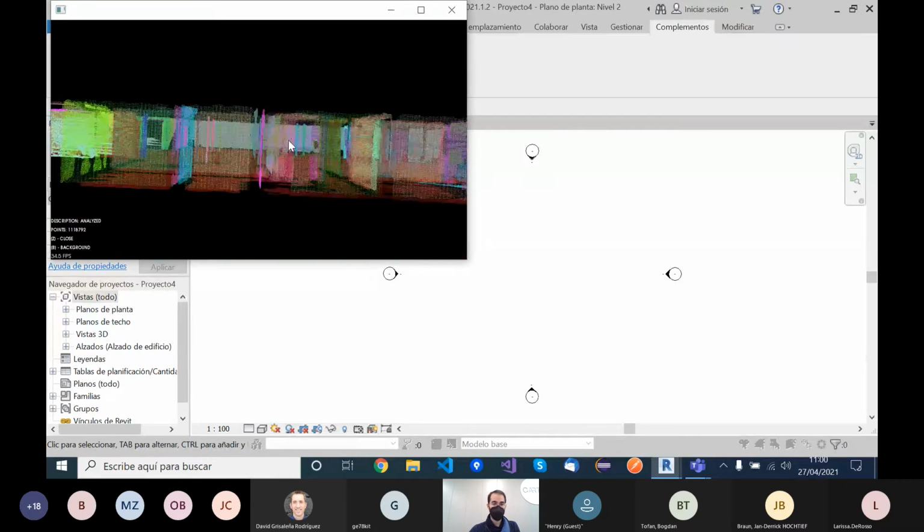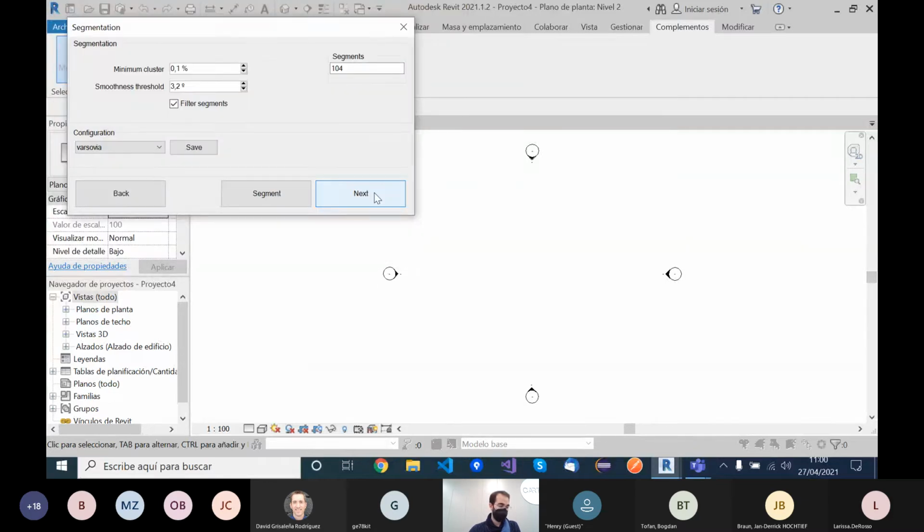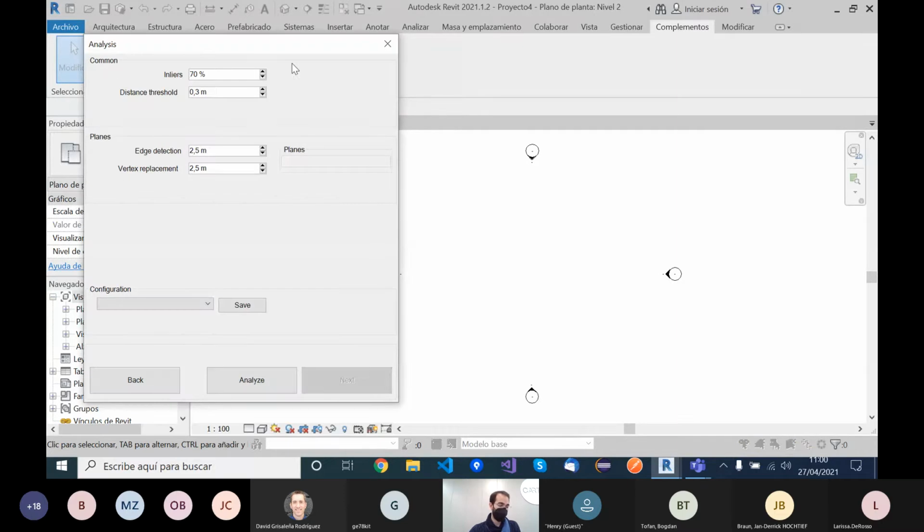So we can see that we have a better result now. Now we can click on next, and we go to the analysis step, where we can select the parameters of the analysis. Even though we have segmented the cloud, we still need to detect the planes that are present in the cloud to generate the walls of the building.